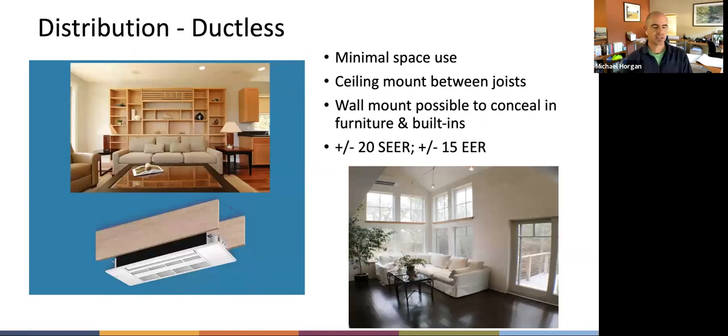Then we have our ductless systems. We always get a question about this. There is a mini split hidden behind that bookcase there. This is to show that it is theoretically possible to conceal an indoor unit that's mounted on a wall. Sometimes people say they don't recommend doing it. I still think you can do it. You just have to think about the airflow. You can't just put it in a bookcase and then cover the bookcase. You have to think about air being able to move around from the unit.